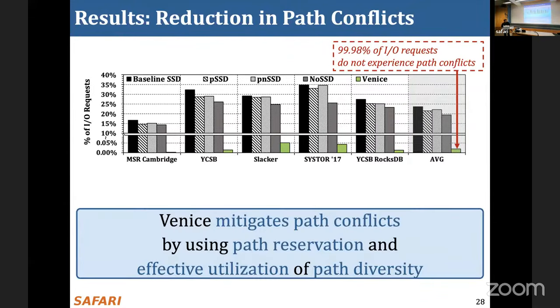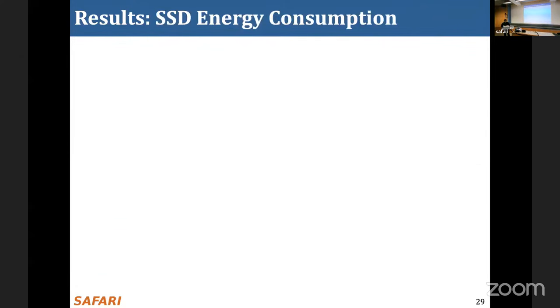You may think, why are we still experiencing some path conflicts? In this experiment, we also take into account the case where all four flash controllers are trying to reserve a path, and then a new request comes. That request cannot be serviced immediately, so we consider that a path conflict as well. So Venice mitigates path conflicts by using path reservation and also effectively utilizes the path diversity.